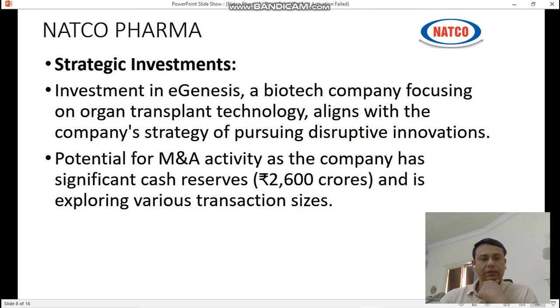Strategic investment. So Natco Pharma does strategic investments and they have investments in eGenesis, a biotech company focusing on organ transplant technology, aligns with company's strategy of pursuing disruptive innovation. Potential for M&A activity, as the company has significant cash reserves of 2600 crores and it's exploring various transaction sizes. So Natco Pharma has sufficient amount of cash and they are planning an investment in eGenesis.